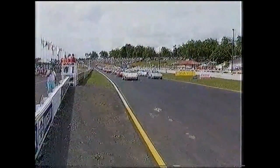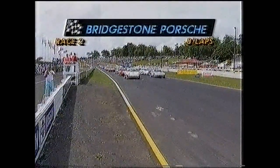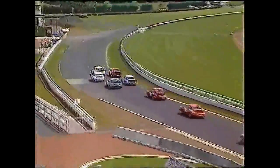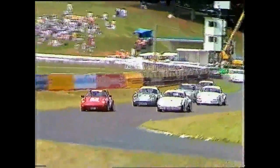In the Porsche 8-lapper, the Bridgestone Porsche Series race, the second we've had here at Pukekohe. You may remember yesterday that the man on the front there, Ray Williams, in the 930 Turbo, didn't get a particularly good start. This time he's actually been almost overtaken. Yes, he has. Pilkington up on the inside of him. And Williams just desperately trying to get it back there. He burned out a clutch yesterday on the start line.